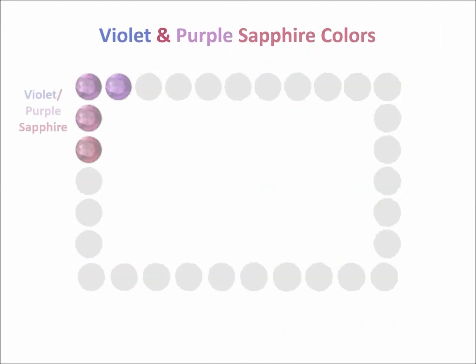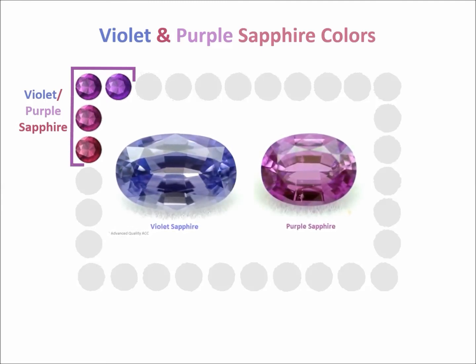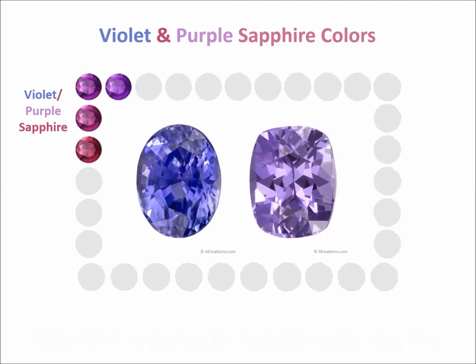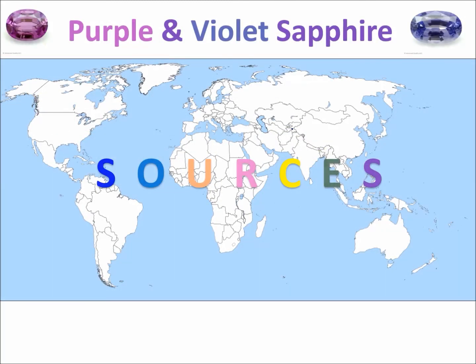Purple sapphire colors range from violetish purple, which is designated a violet sapphire, to red purple, which is identified as purple sapphire. Purple and violet sapphires contain trace amounts of the coloring element vanadium. Purple and violet sapphires are found in Sri Lanka, Tajikistan in the Pamir Mountains, Kenya, Tanzania, Madagascar, and Myanmar.